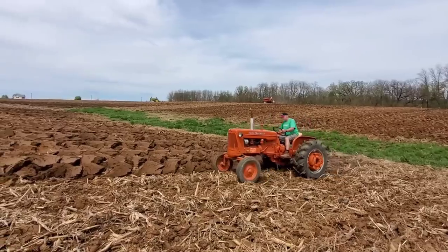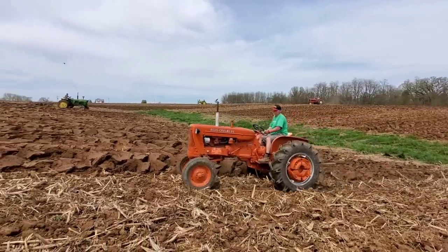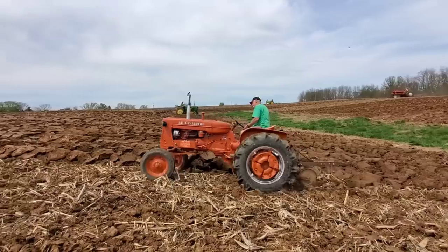The old mighty D14 with race tires on it. Look at the tread on them. Look at that thing.